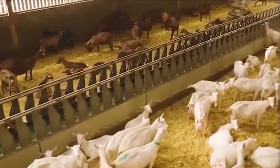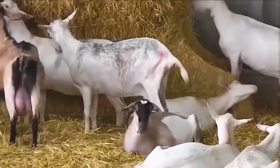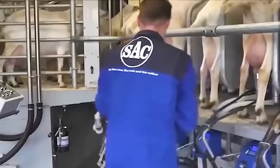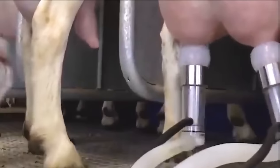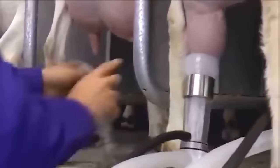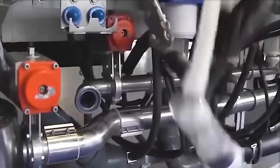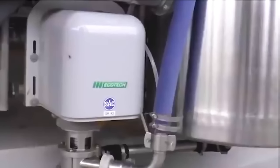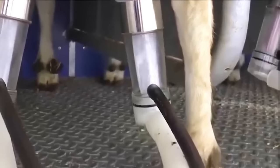The process of goat milk production begins with selecting the right breed of goats. There are many different breeds of goats, each with their own characteristics and suitability for milk production. Some breeds produce milk with higher butterfat content, while others produce milk with higher protein content.